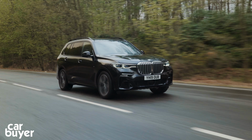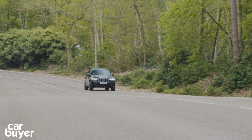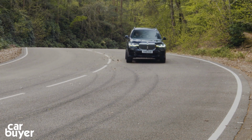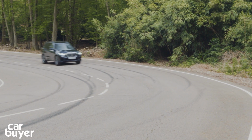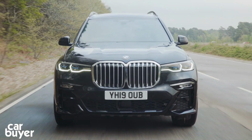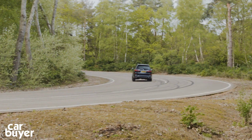Engines? Well, it's all pretty simple. For now, there's one petrol, a 3-litre turbocharged straight 6 with 335 bhp, and it's called the 40i, while for diesel, there's a 261 bhp 3-litre called the 30D. Not enough for you? Well, there's an M Performance model called the M50D that also uses a 3-litre straight 6 diesel, but it has 4 turbochargers and 395 bhp. There's likely to be an M50i too, and an even more powerful X7M. As for plug-in hybrids, well, nothing has been confirmed just yet.